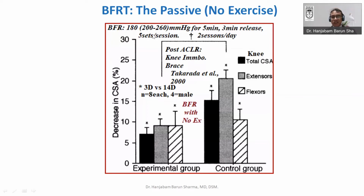So this is the protocol they used, and they compared the muscle cross-sectional area between day 3 and the 14th day after ACL reconstruction in a knee brace. The sample size was n equal to 8, of which 4 were males. They basically measured the knee extensor and flexor. Knee extensor is basically the quadricep, knee flexor is basically the hamstring. And this is the total cross-sectional area.